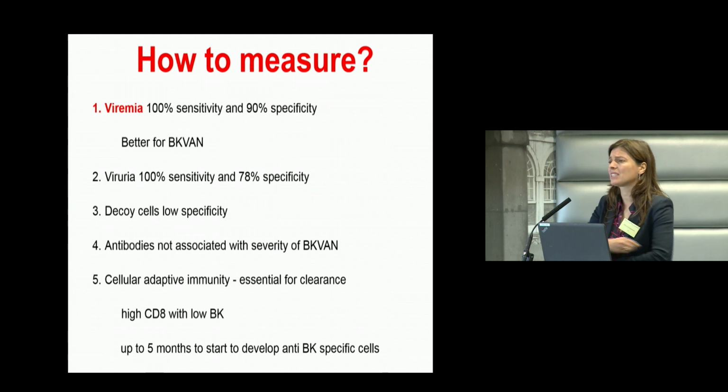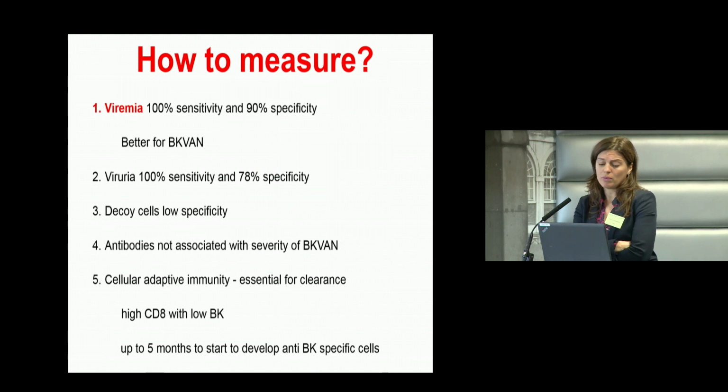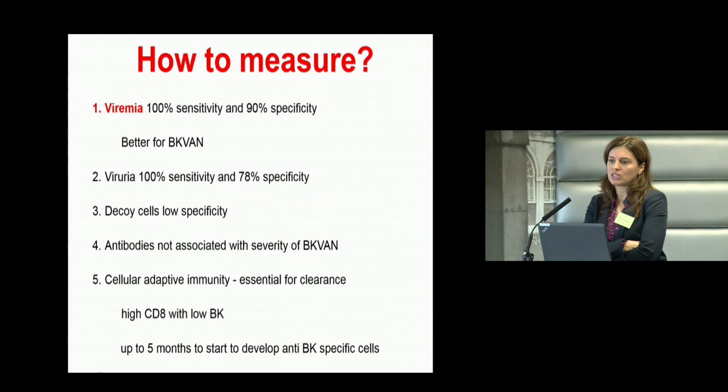And some of the centers have actually suggested that we should measure the antibodies. However, in some of the very few studies where BK virus-associated nephropathy was studied and compared to the antibodies, there was no association. And my colleague is shaking the head, so it's true.